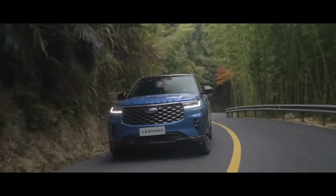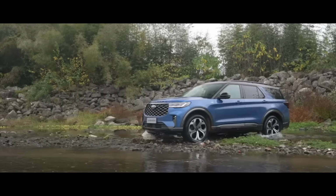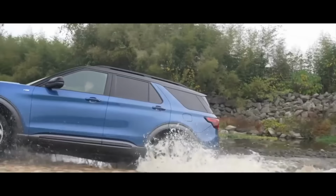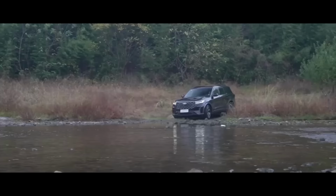In terms of power, the new Explorer, based on the longitudinal rear drive platform, continues to be equipped with the current 4th generation 2.3T EcoBoost engine plus 10-speed automatic transmission gearbox power combination, with a maximum power of 276 PS and a peak torque of 425 Nm.